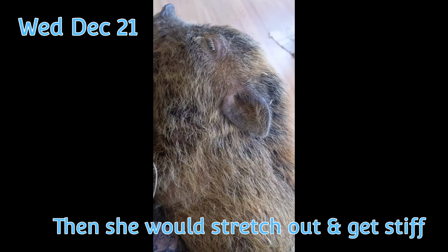I don't even know how to explain it. It was almost like she was hiccuping. She would do these hiccups. Her body would just kind of jump. And then she would stretch out and get really stiff. So it kind of felt like she was having some sort of seizure.